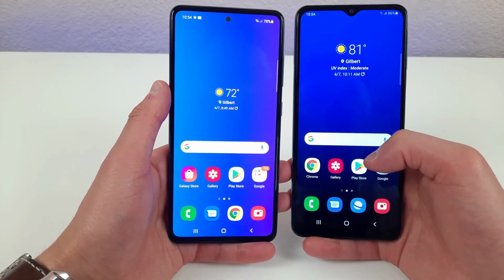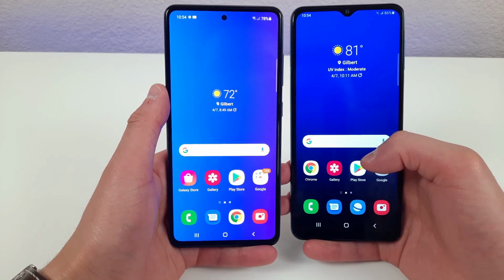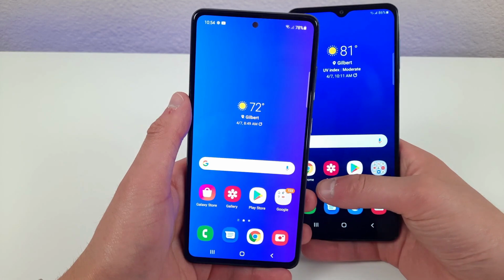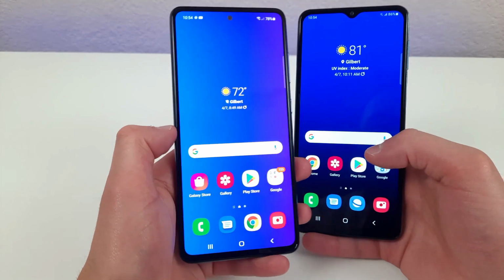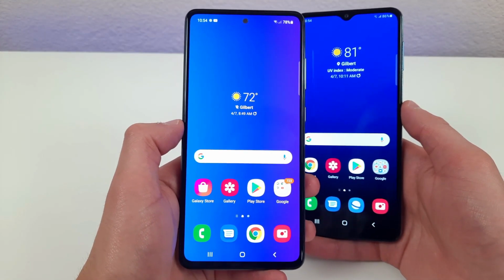Now, in conclusion, which of these phones is better? I would say that overall, as far as general specs go, the A52 5G is going to be the better device. It has a higher quality camera, a much better display, a better looking design overall, and a more powerful processor that's going to be able to handle a little bit more.